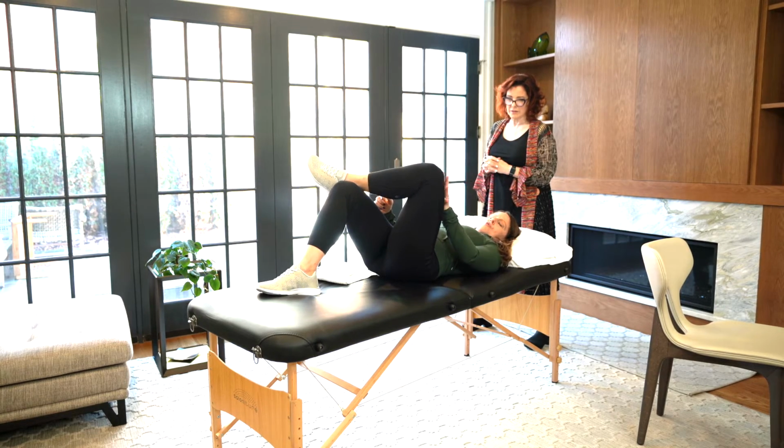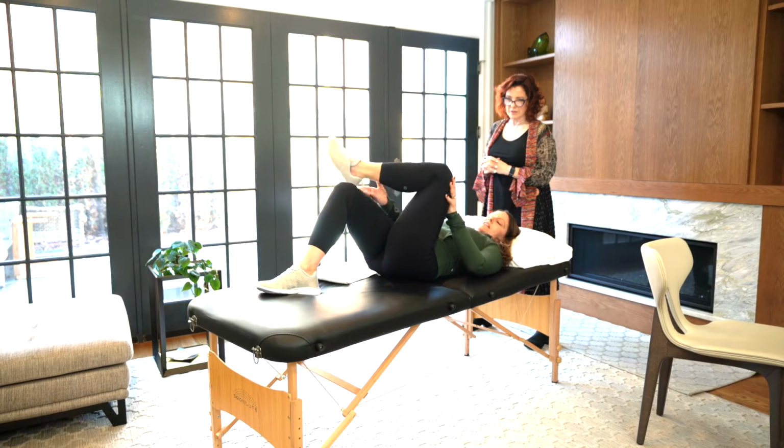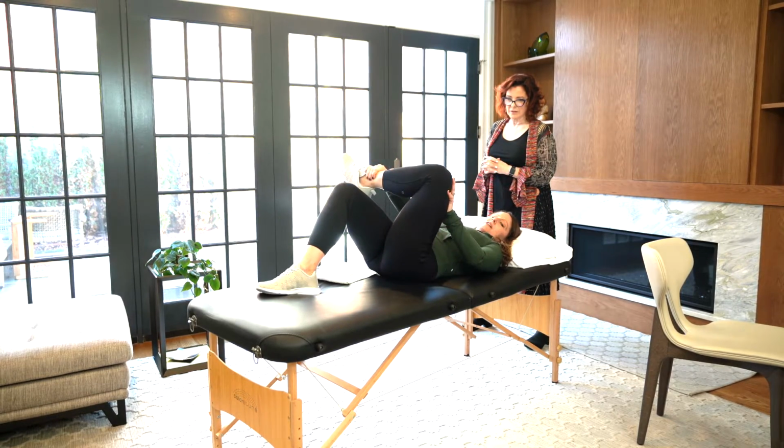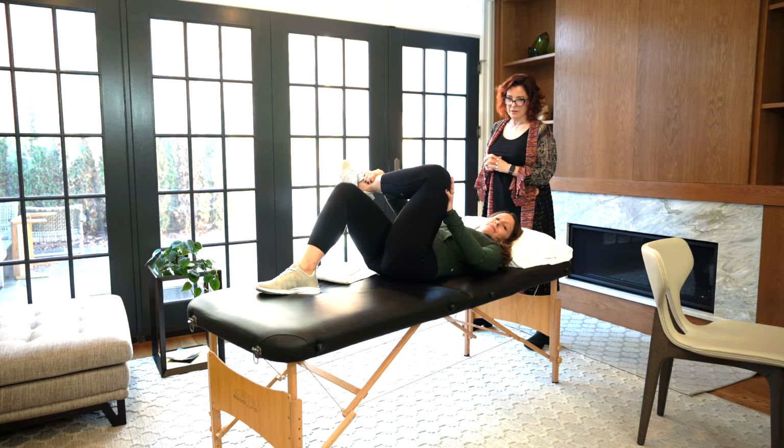And then you can hold your hand on the inner part of your leg and gently push out. And then if you can grab your ankle, pull it in. The piriformis is a hip rotator, so you need that little torque to get that muscle stretched.